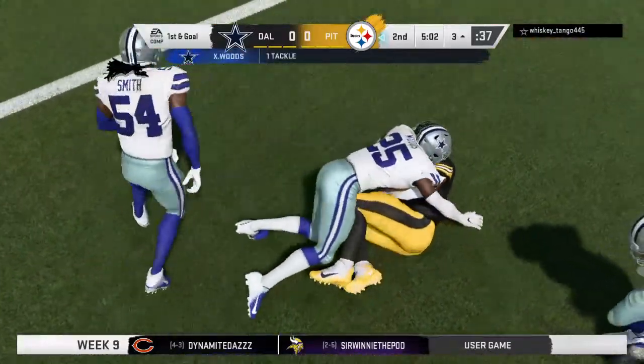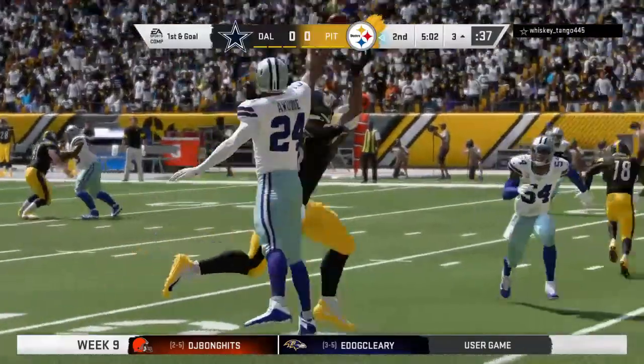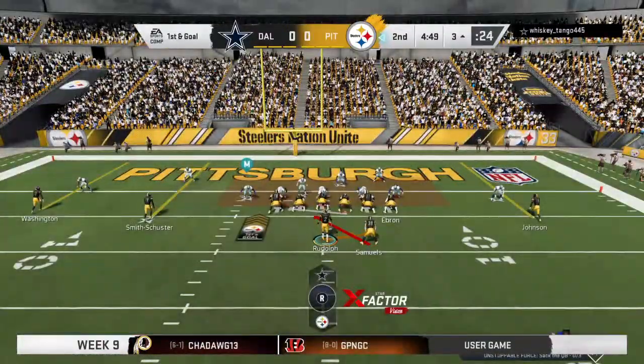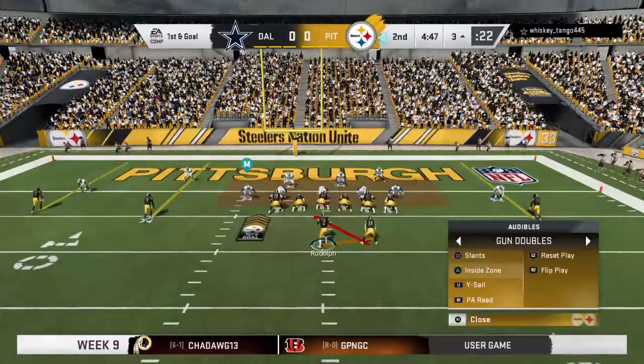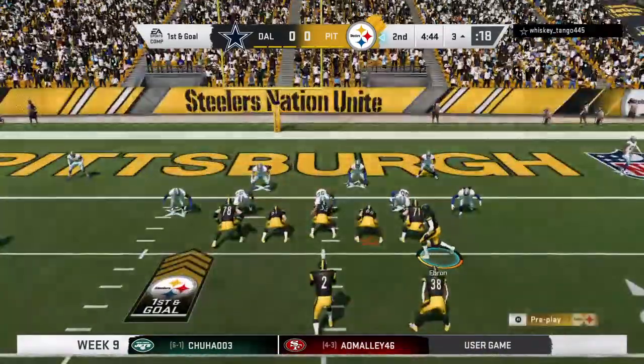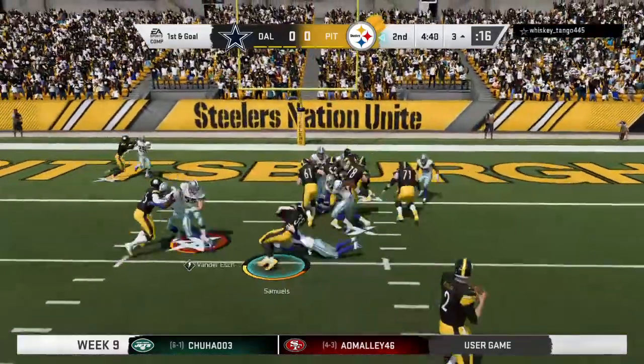Went to go get it. Break. 55. Right there. Yeah, lucky there. 55. Defense wins championships, baby. Topper. Ready.